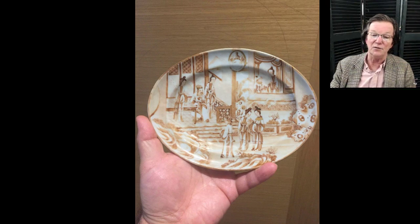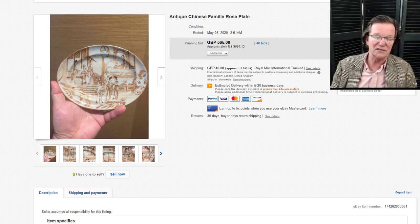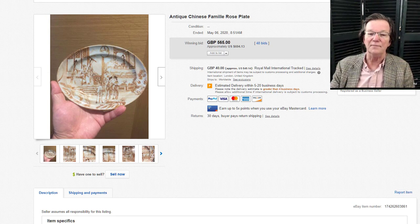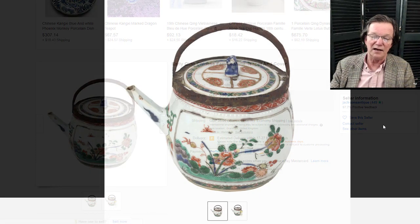And how did it do? Did pretty well. It brought $694. If this plate had been bigger, it probably would have brought less. But because it had a nice small size, made it really interesting, quite evocative. I like that.